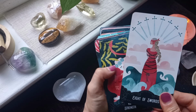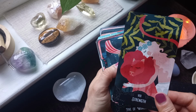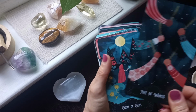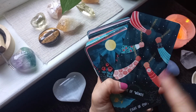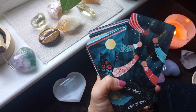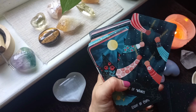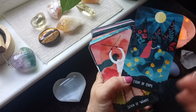Eight of Swords, Strength card, beautiful, very sweet, very graceful. It's the grace that defeats the force, that controls the force. The Five of Wands, I really love the representation of this arcanum and seeing these people wearing completely different outfits. And that's a great way to convey the idea of people having different goals or energies that pull you in so many different directions. Eight of Cups, all the cups are in disarray.